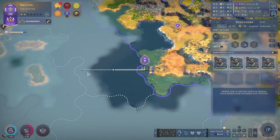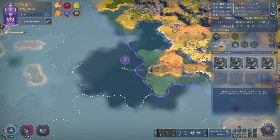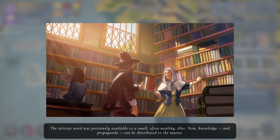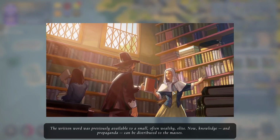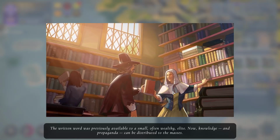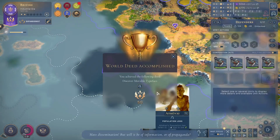Okay, how much? 3 movement. 1, 2, 3. The written word was previously available to a small, often wealthy elite. Now, knowledge and propaganda can be distributed to the masses. Okay, movable mass typeface unlocked. Dissemination. But will it be of information or of propaganda?